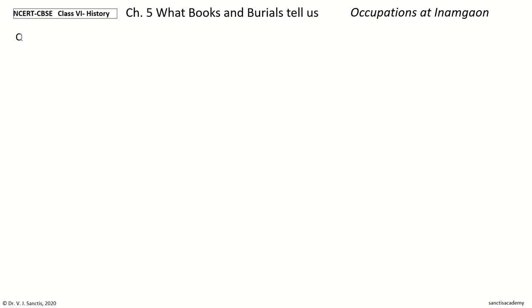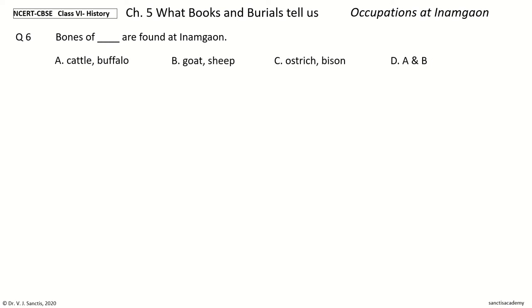Question 6. Bones of dash are found at Inamgaon. The options are cattle, buffalo, goat, sheep, ostrich, bison, A and B. Your time to choose. And the answer is A and B. So, bones of cattle, buffalo, goat and sheep are found at Inamgaon.